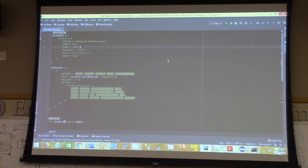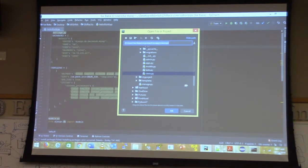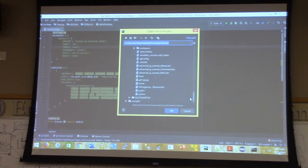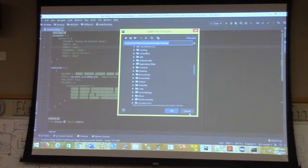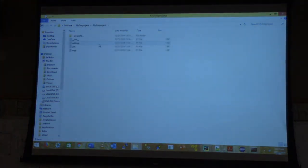You don't have to use PyCharm. It's just an IDE. If you want to, you can use a text editor. I just wanted to show you that in Python we have PyCharm integration, so that's the reason I wanted to use it. You can do it using a text editor as well. So you can generally use it like this.